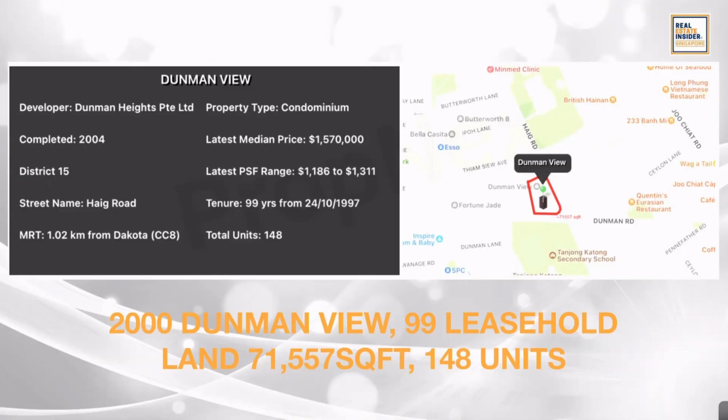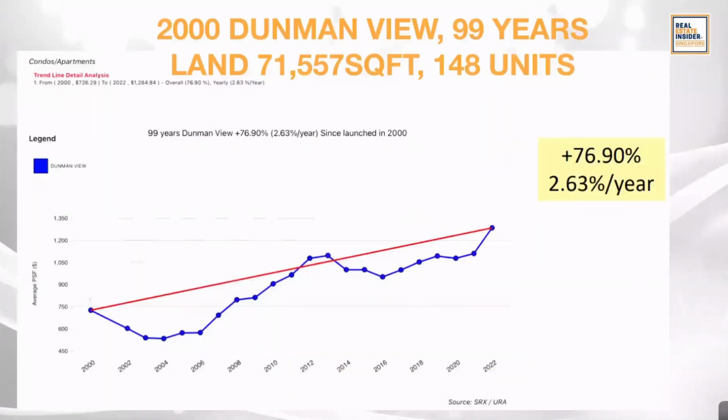So let me share with you more from a data perspective so that you can see what I see. I'm going to draw similar comparisons with developments around the area, to be fair. Dunman View itself is a leasehold property with a land size of 71,000 square feet, housing about 148 units. Why am I bringing this out? Because in the next slide, you can see that we are seeing a 2.63% average on a year-on-year basis for their growth. Even though this is a leasehold property, because it is right smack in the center of District 15, the potential growth for the last 20 years has been very consistent, averaging about 2.63% on a yearly basis.